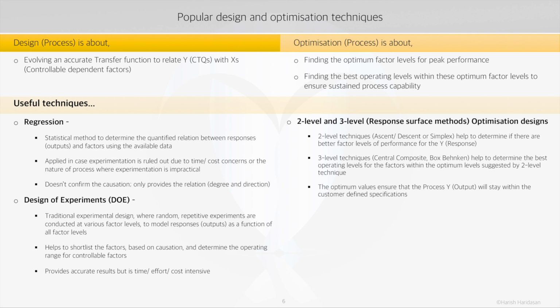Now, once DOE, or the design of experiments, provides us with the vital factors plus a model function between Y and X's and their favorable control levels, we use the optimization designs to find if there are better factor levels of performance for Y or the output response, or to determine the best operating levels for the factors. This method is known as response surface method, or RSM, and uses techniques like ascent descent or simplex for two-level optimization, or a central composite or a Box-Behnken for a three-level optimization.